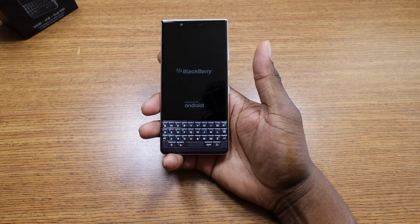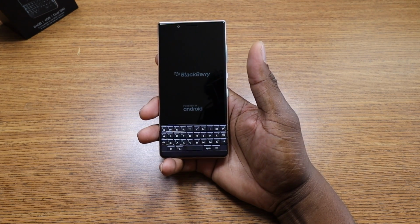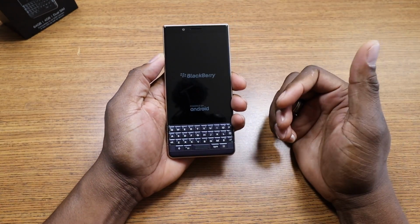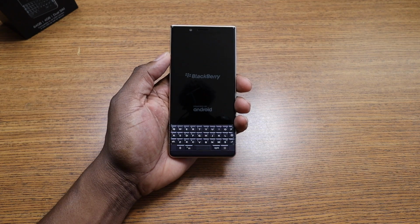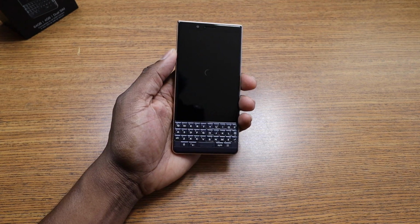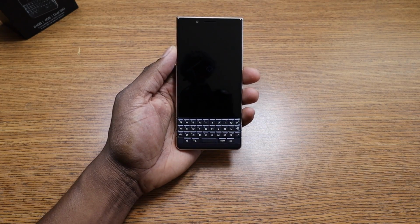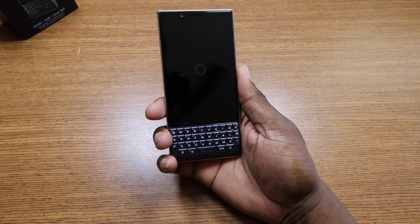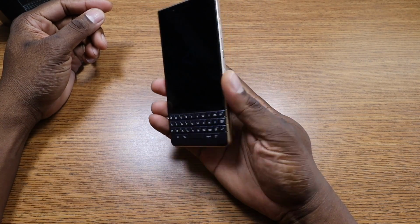Now, some of you guys are wondering why I chose the BlackBerry Key2 LE. Well, the first thing is it's the latest offering from BlackBerry. This phone was released in 2018, I believe, at the end, somewhere around there. It got released in October of 2018. And so ultimately, I wanted the latest offering from BlackBerry, and I still wanted to have something with a keyboard and somewhat of an updated design.